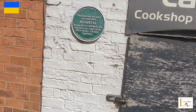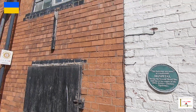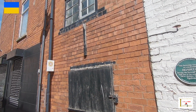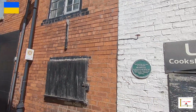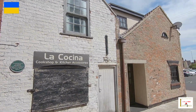I'm stood on Wardall Street. I've been down here before, and this used to be a makeshift hospital back then. Obviously during the cholera epidemic as well, as you can see from there. And up there is another window, that black one, up there, and that was known as a Yorkshire sliding sash window. So you can see up there. Okay, so obviously this is what this was. I'll move back a bit so you can see the building a bit better. There we go, so let's move on.